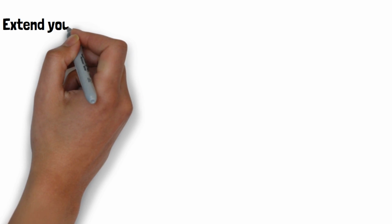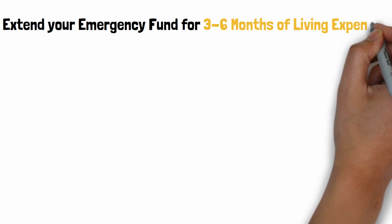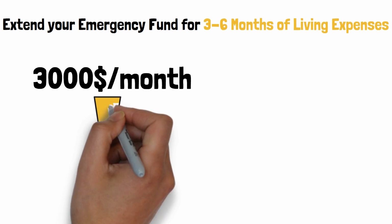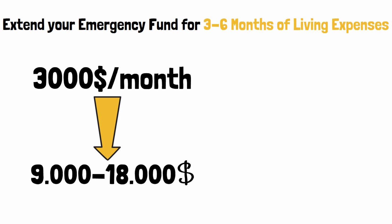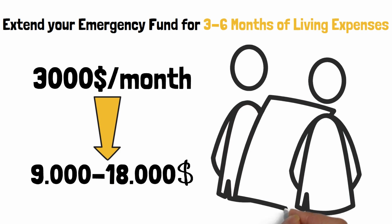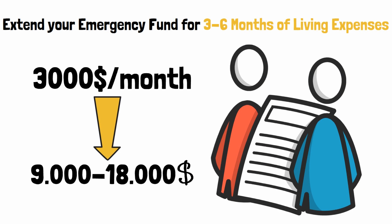Baby step 3 is extend your emergency fund for 3 to 6 months of living expenses. So if your current living expense is $3,000 a month, you should save about $9,000 to $18,000, just in case of an emergency where you might lose your job or anything else life throws at you. This allows you to get 3 to 6 months to get back on your feet and get another income.